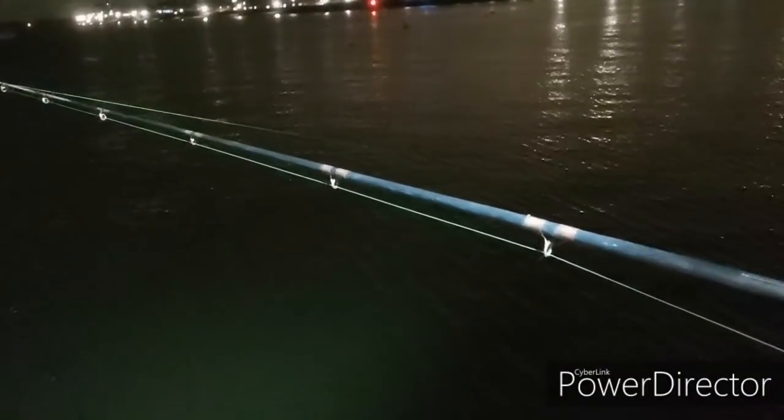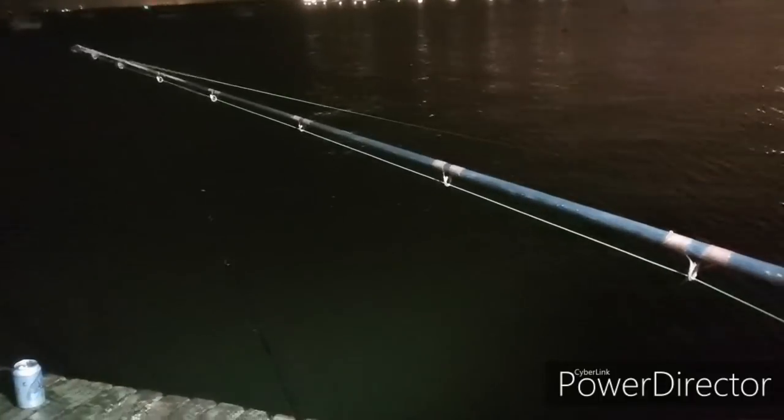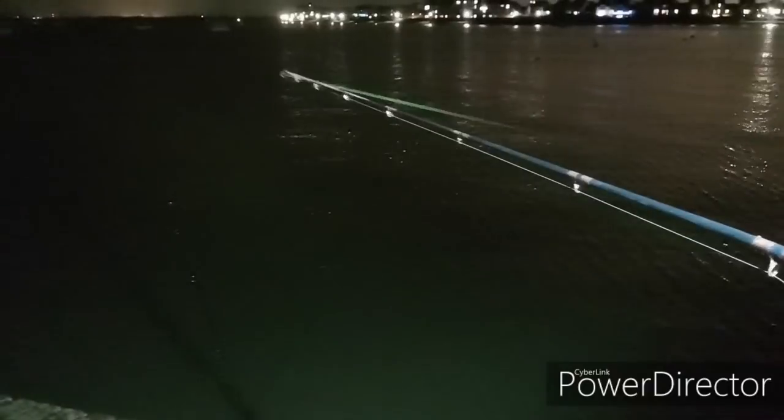Come on. I don't think that's a flounder. I think that's a bass. That was a crazy bite. Give it a little pull towards me. Your line's a little bit slack, isn't it? Yeah, I just felt that, I don't think there's any way. I think I've missed that, guys. Oh, well, let's have a go.